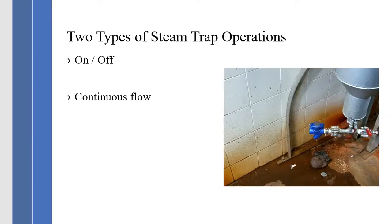Now, when I go out and test steam traps with high frequency ultrasound, there are two types of operation: on-off and continuous flow. And on-off, we're using high frequency ultrasound.